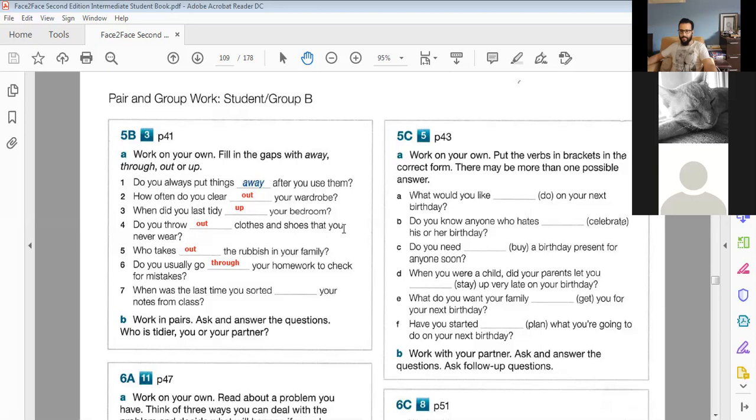When was the last time you sorted out your notes from class? Sorted. The exams. Before an exam, you mean? Yeah, before the exams. When I have exams, I kind of sort. What do they mean here when they say sort out your notes from class? Well, what are they trying to say? Maybe I don't know how to say it in English, but.